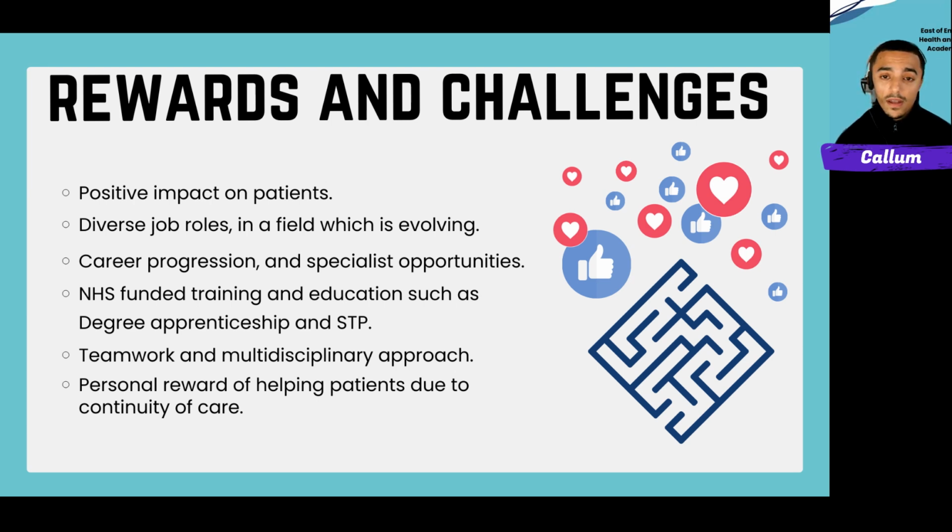For me, I'm on an NHS funded program, so I'm getting paid a salary at the same time as being trained. The NHS pay for my training as well. That isn't possible in other degrees around the country. So being able to come out of this fully qualified with no student debt is a real positive.